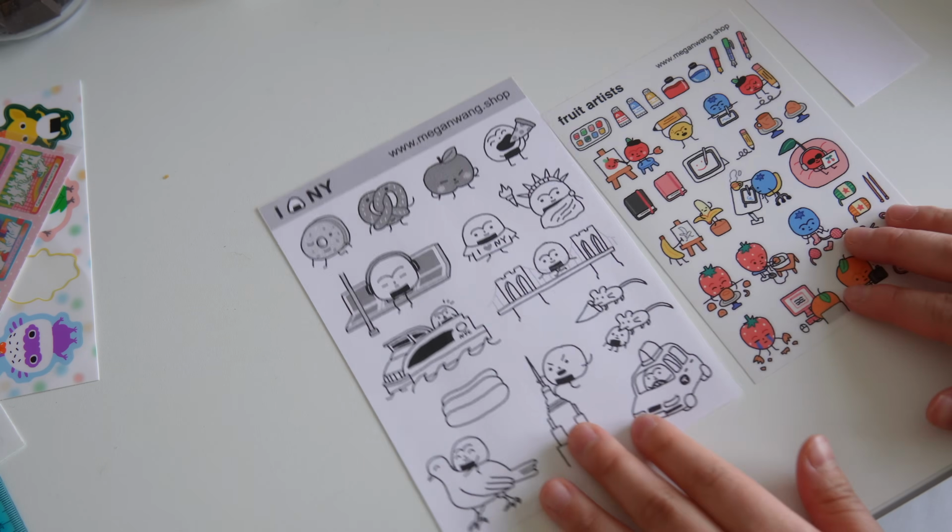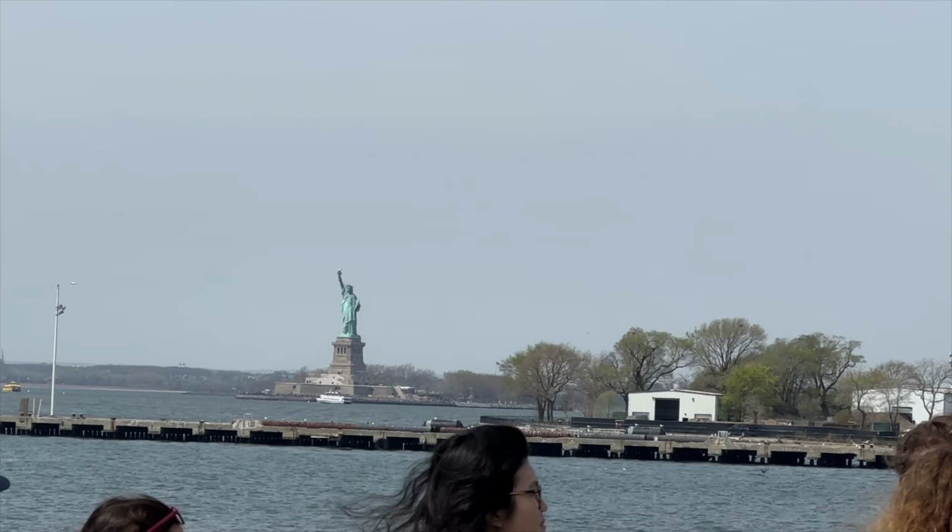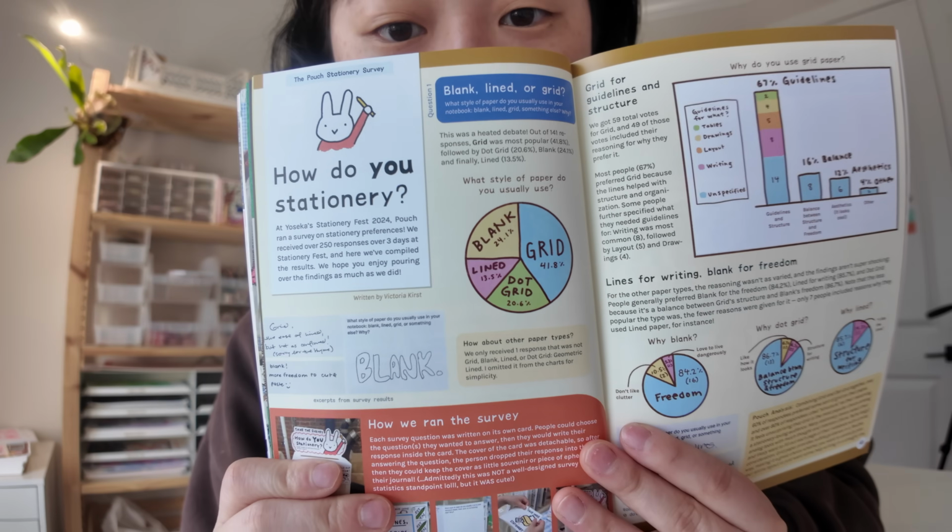So in comparison to my other sticker sheet, it's like, how do you use stationery?